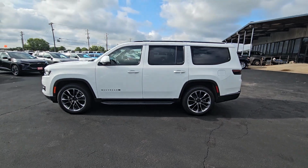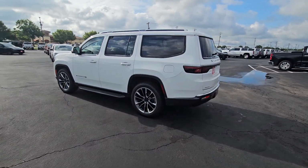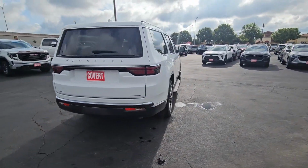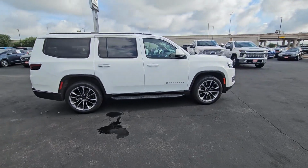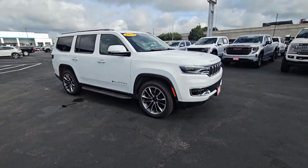Take a moment to check out the 2022 Jeep Wagoneer. With less than 25,000 miles on the odometer, this vehicle stands out from the rest. Here's a seriously capable Wagoneer that offers impressive towing capability, an upscale spacious cabin loaded with desirable passenger amenities, advanced safety features, and sleek modern design.